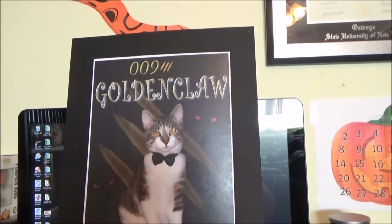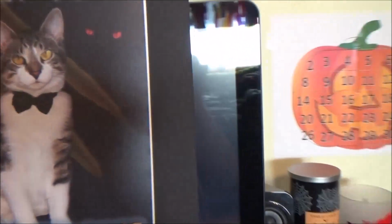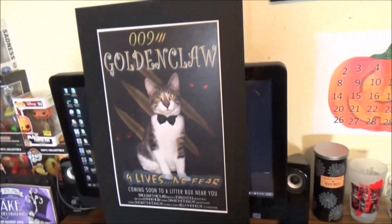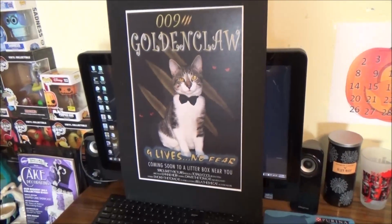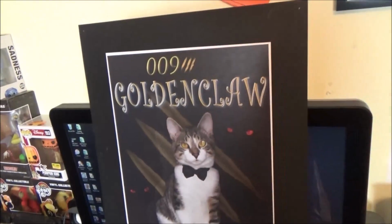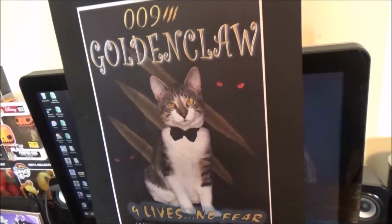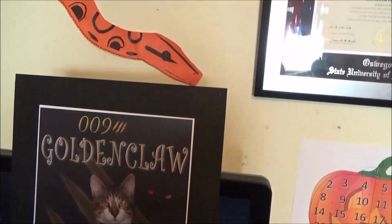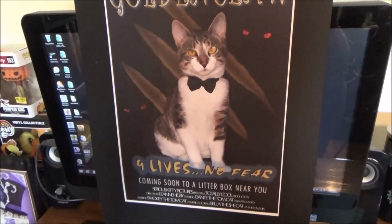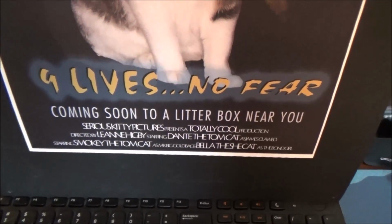I forgot this guy I did in my media static art class in college. Jeez, that reflection's bad. We had to make a movie poster, so I did a James Bond parody. At first I was gonna call it GoldenEye because the cat had yellow eyes, but oh shit, that's actually a movie title. And then I did 009, 9 Lives, yada yada. And that's just crap comedy stuff in the bottom.